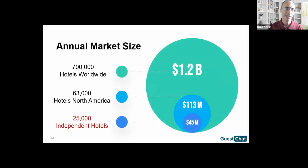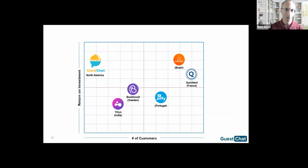Now, the type of properties we're looking for are independent 3-star to 4-star properties, usually economy class through upscale with an average daily rate of about $150 and more. And so that's about 25,000 independent hotels throughout the Caribbean, United States, and Canada.